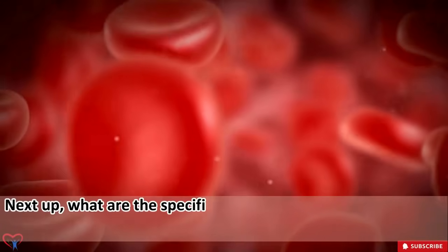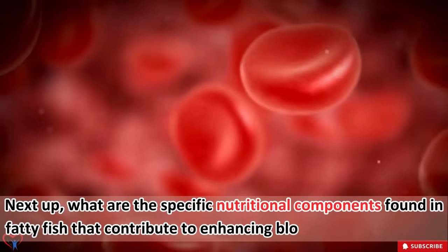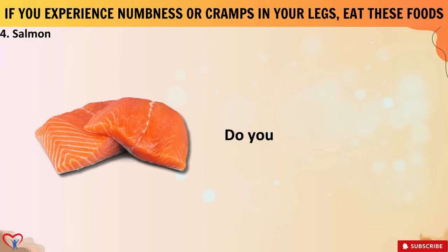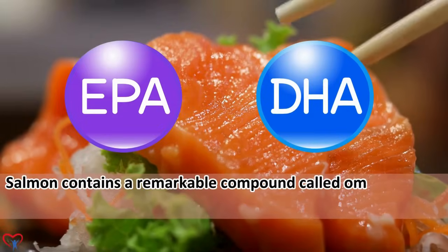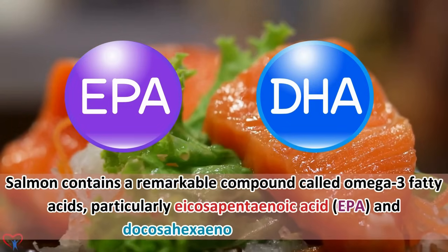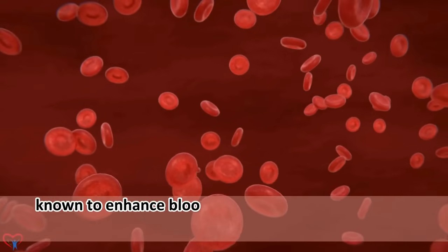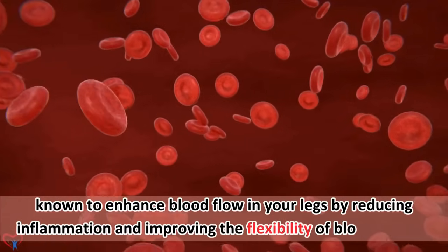Next up, what are the specific nutritional components found in fatty fish that contribute to enhancing blood flow in your legs? 4. Salmon. Do you often eat salmon? Salmon contains a remarkable compound called omega-3 fatty acids, particularly eicosapentaenoic acid, EPA, and docosahexaenoic acid, DHA, known to enhance blood flow in your legs by reducing inflammation and improving the flexibility of blood vessels.